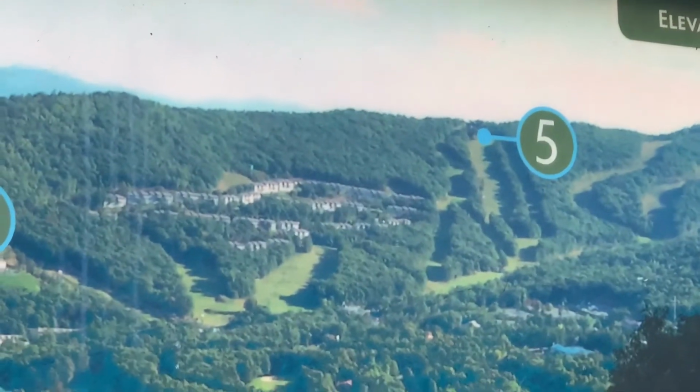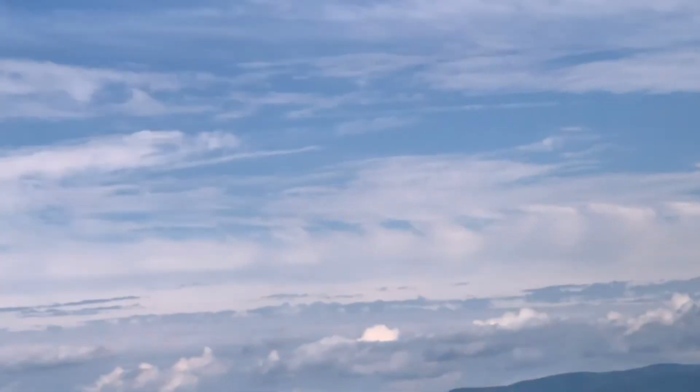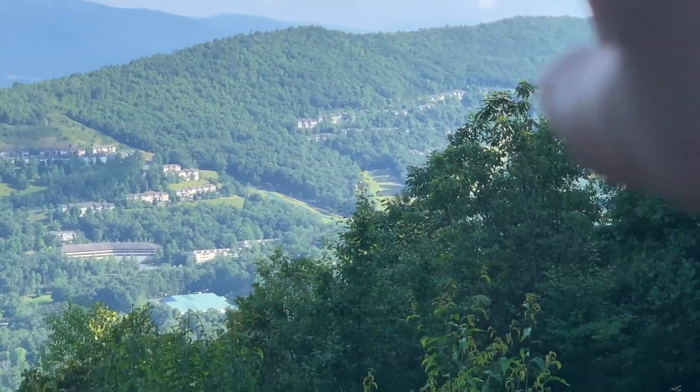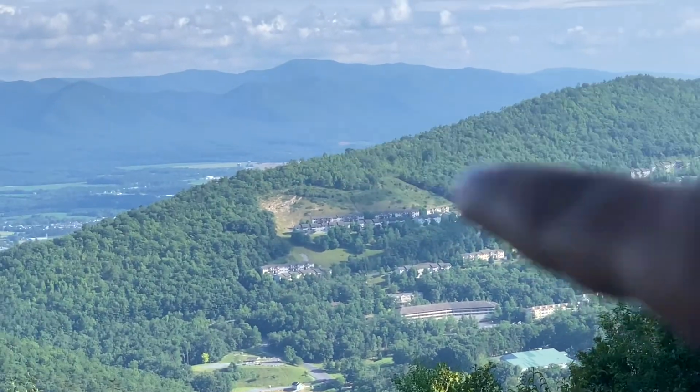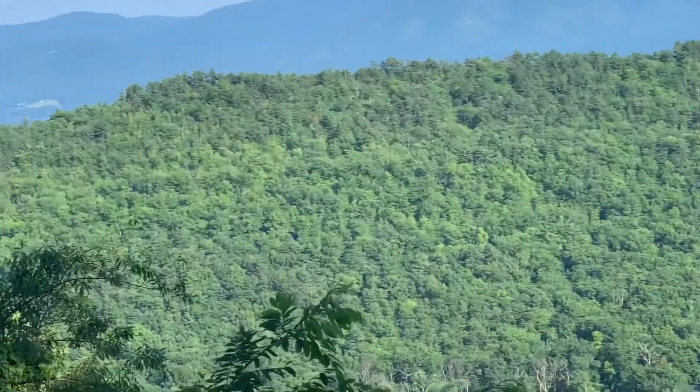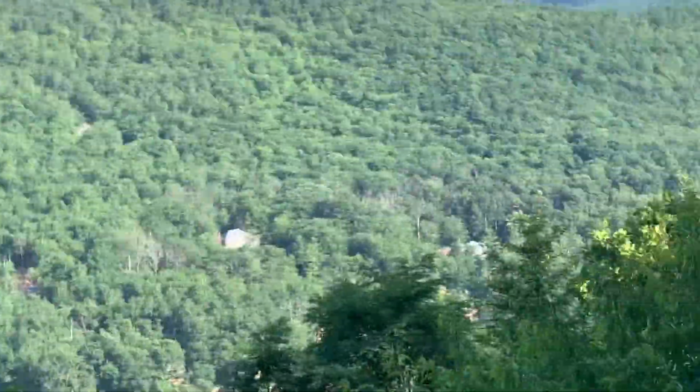These are the cable cars, as it shows here. That's cable car number 5. There's cable car number 5 and 6. And they're over there. So you can see that. Yeah, there are lots of cable cars here.